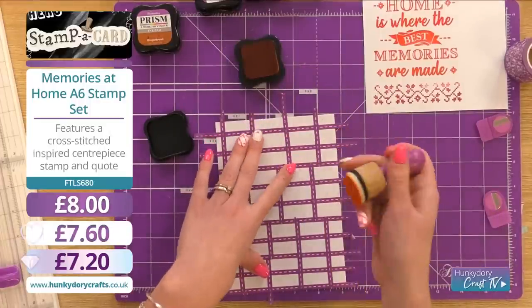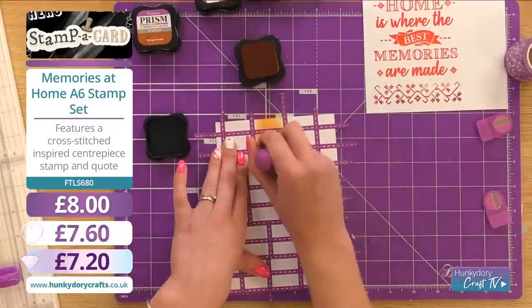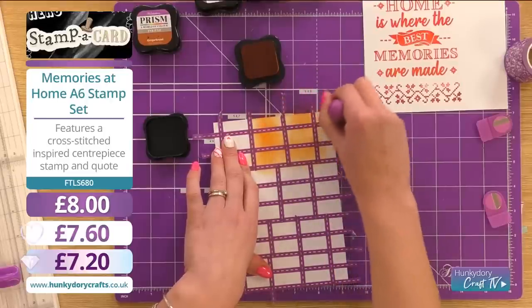Hopefully you guys at home can trust the process. See how bricky that looks? It does. So I'm just going to take my tool and gently sponge around my bricks.